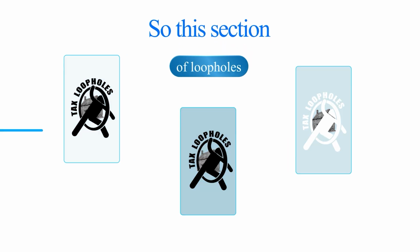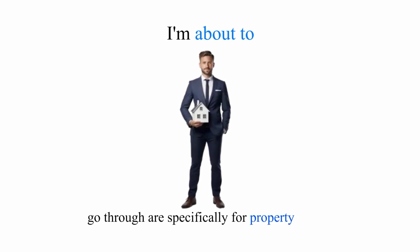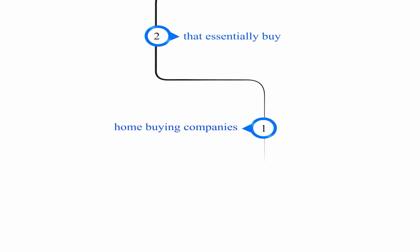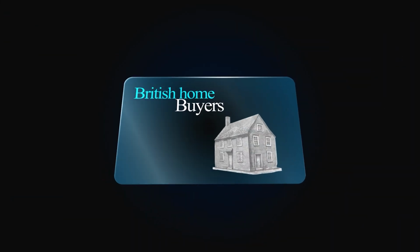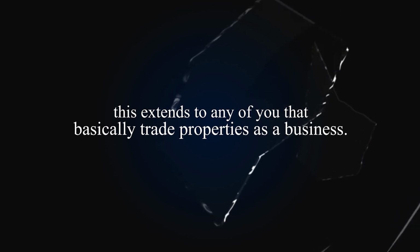This section of loopholes I'm about to go through are specifically for property traders or home buying companies that essentially buy a property to then sell it on for a profit. Like my business, British Homebuyers, for instance. But of course, this extends to any of you that basically trade properties as a business. You buy a property, refurbish it, you sell it on.